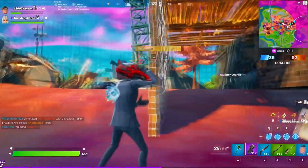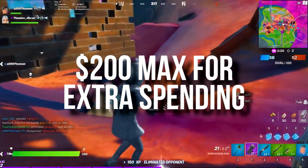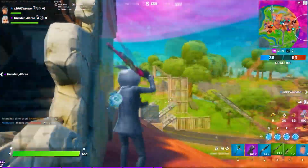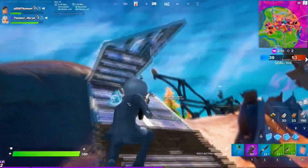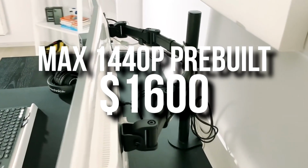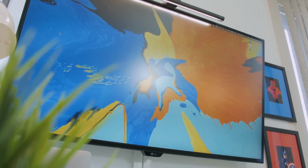Remember that I'm talking about gaming computers, so you may want to add $200 max for extra spending, let's say for RGB, or if you want to make the PC even better for content creation, so you add RAM, storage, or even change the CPU. So you want to add $200 max to this $1,000 value on the PC build. Then the max for 1440p is $1,300 for a build, and $1,600 for a pre-built PC. Once again, if you want a better PC for content creation, then the max would be $200 more.